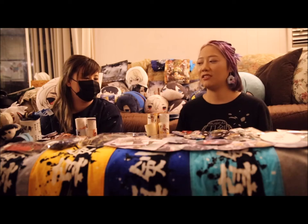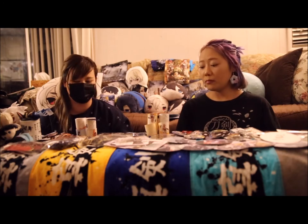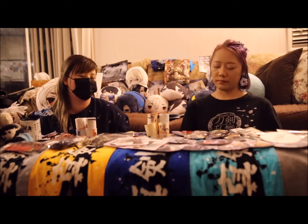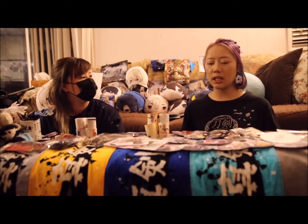And if you don't want to fight for them, if you don't mind getting it later, they will go up on the web shop as well. But they probably will be triple the price. Then no, oh, it's the same price for the web store. It's just you won't get it at the show, or if you want it before a certain time and they sell out, you can get it later. It's a little sad, but you'll still get it.